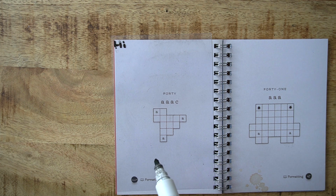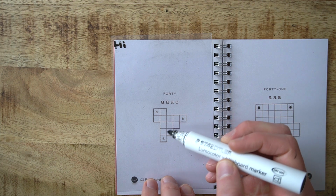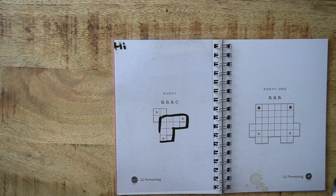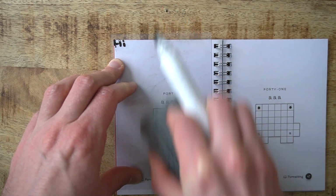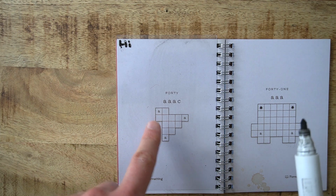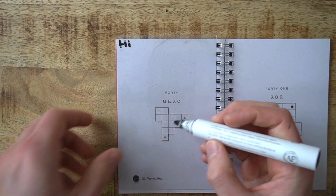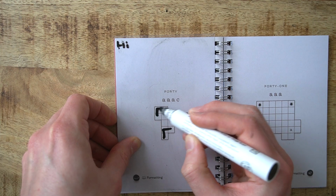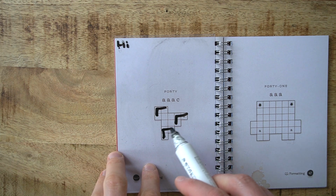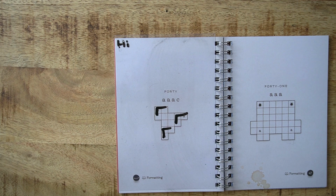A. We're not going out the grid, but yeah, well, there's an A there. But that goes outside the grid in two places. I don't get it. I do not get it. A. Where's the C go? In that space. But the C, but like, I mean, where?